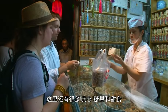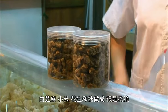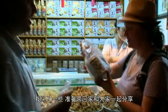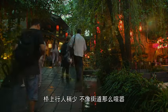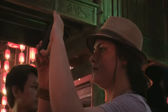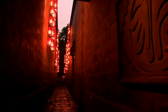There's lots of treats and sweets and sugary things, and there's one that we actually had when we were out in the countryside the other day. It's like a crunchy sesame, millet, peanut, sugar thing, so I'm really excited to take that home and share that experience with everyone there. We walked over beautiful bridges. They sort of escape the bustle of these crowded streets. The lighting here is really beautiful with all the red lanterns. It was really great to capture all the dark alleys lit by just the red lantern. It was really just a beautiful scene here.